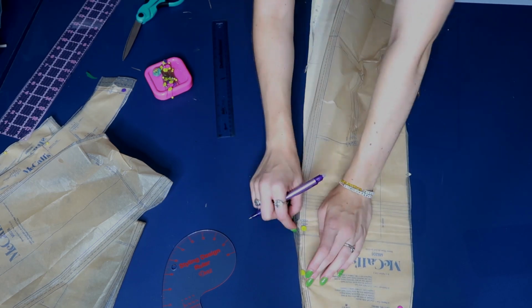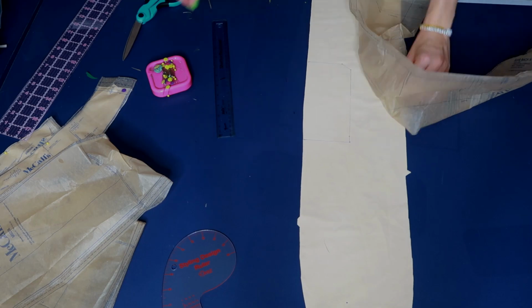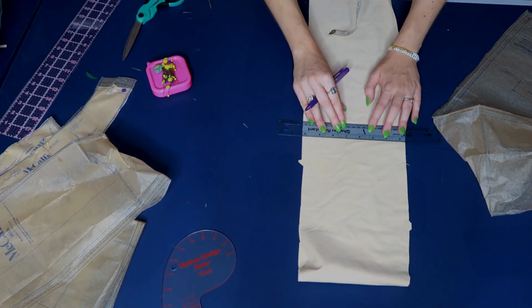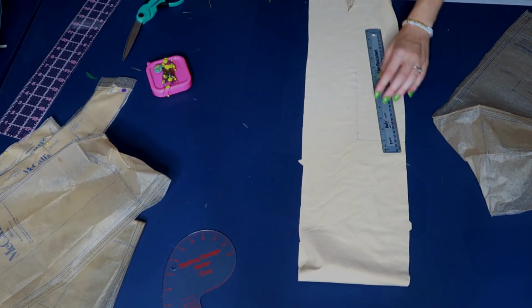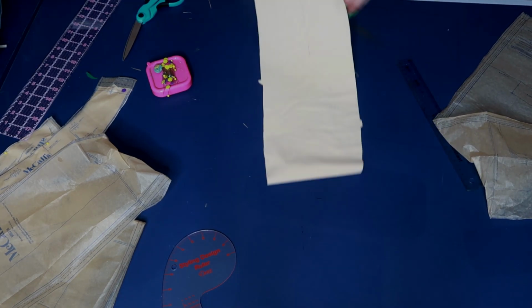So another aspect of these pants that you have to keep in mind is that there are a lot of markings that have to be transferred onto the fabric because there are all of these different pockets and pieces that have to be sewn together. So before I even start sewing, I am transferring all of my markings using my Pilot friction pen, which will disappear once heat is applied to it.